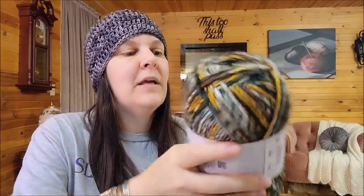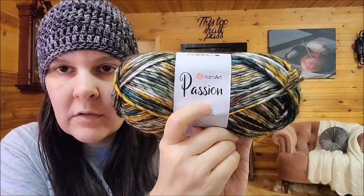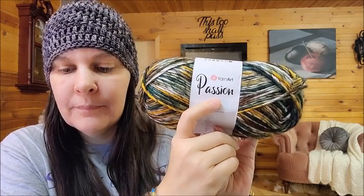So this one from Hobium I purchased is labeled under the Yarn Art brand, and it's called Passion. I like Yarn Art. I do. I like it a lot. Now this is also the same, 80% acrylic, 20% wool, and the weight classification is a 4-weight yarn. And yardage, yes, they both have 200 meters or 219 yards, 100 grams.